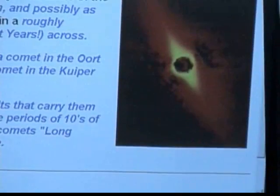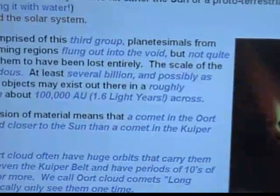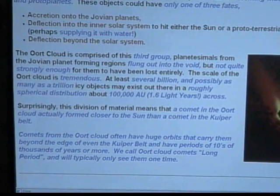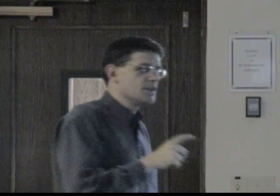Now, comets from the Oort cloud will have long periods. That is, very long periods, 8 to 10 to 20 to 100,000 years. Many times they'll come in on orbits that we call hyperbolic. They're not bound. They'll just leave when they're gone. They're done. We'll never see them again. So we didn't for a long time understand the difference between short and long period comets. This is something that's evolved only in the last few years.